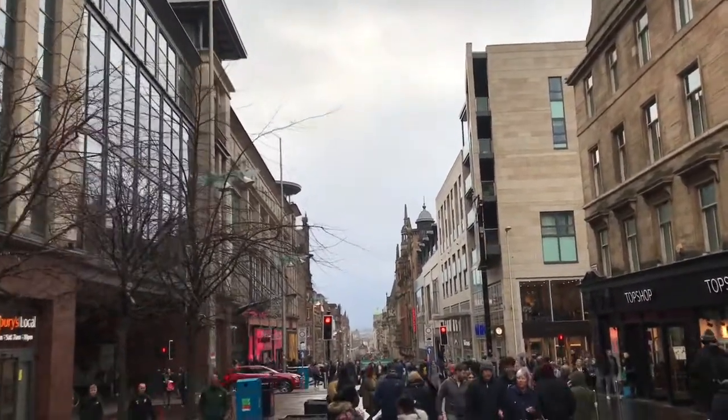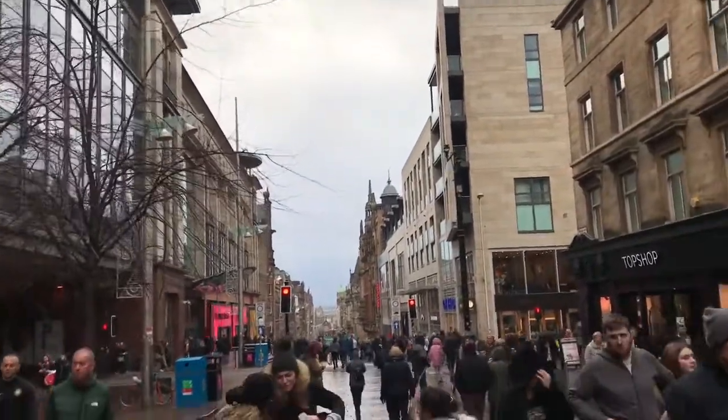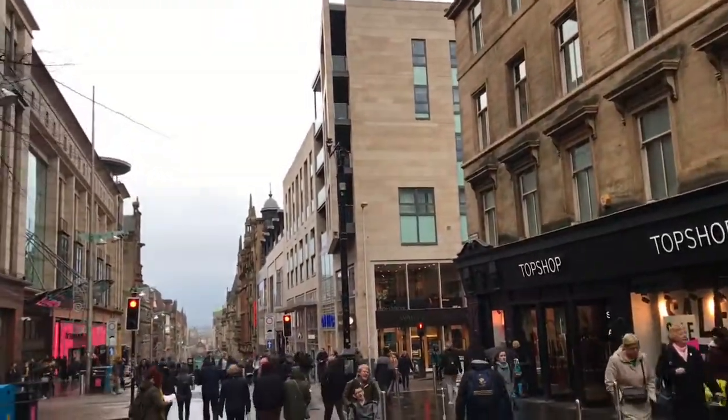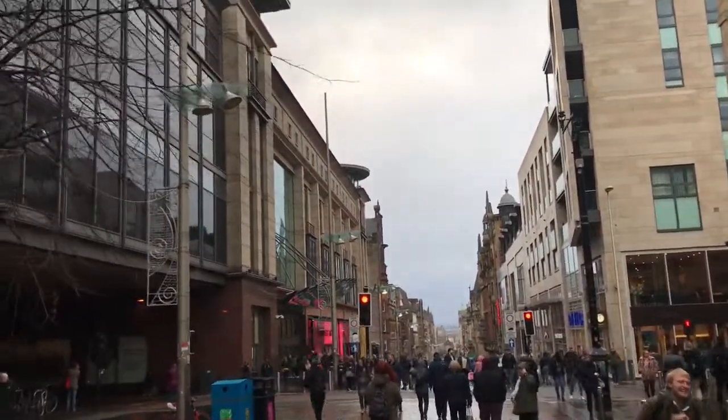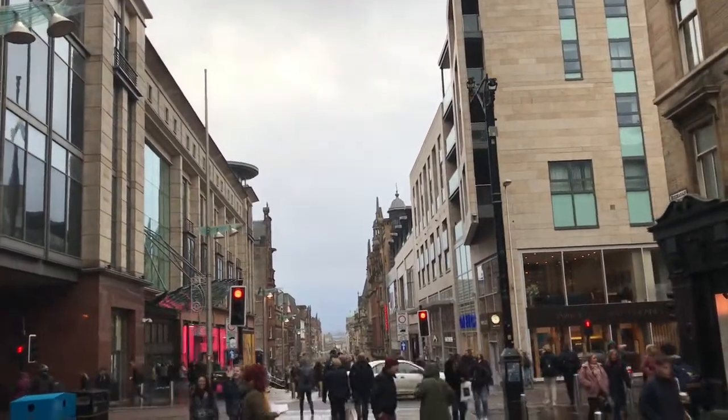Apologies for any shaky camera work. I'm afraid my videographer wasn't there that day. That would be Steve. And I was walking on cobblestones, wet cobblestones, so it gets a bit shaky. Also, apologies for the wind noise. It is Scotland, and it was raining.